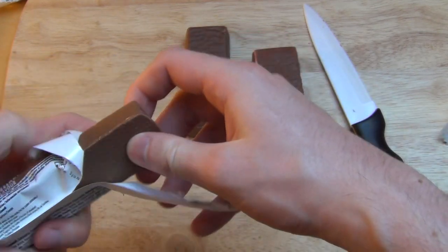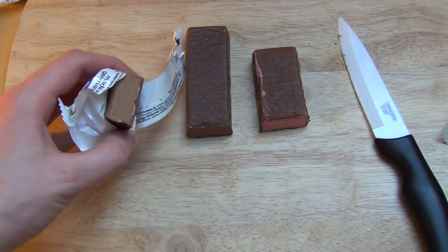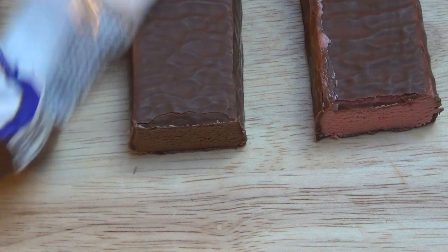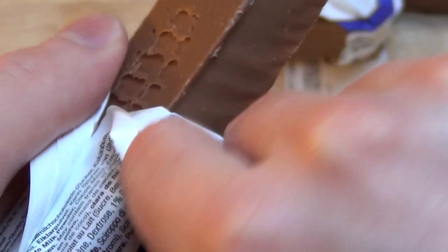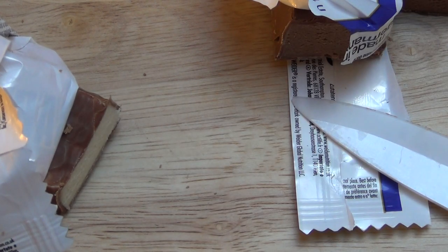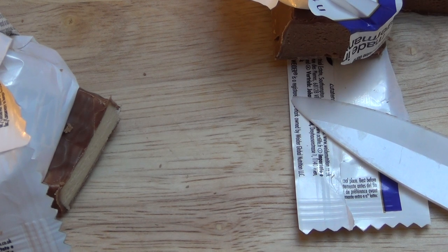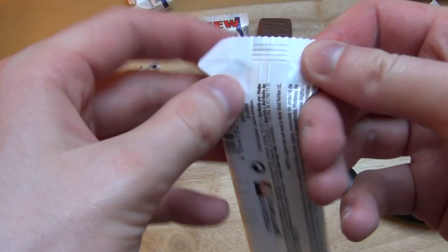Yeah, do eat protein bars. Yeah, looks like hazelnut. Coconut. So instead of eating a chocolate bar, you can eat this then. Excellent. And you get a lot of protein. Wow, much coconut. Yeah, are you going to the gym, doing fitness?